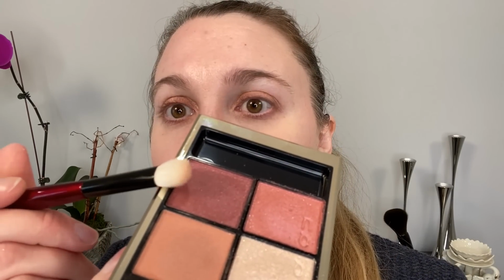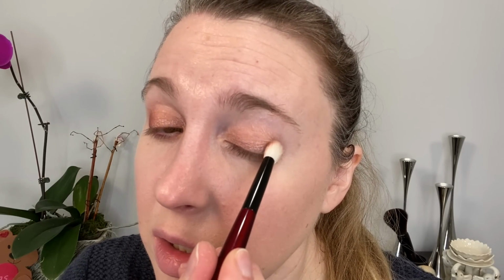Some foundation in the brow. Next, taking the same brush into this deeper shade. And I like this shade a lot because it's a little bit cooler in tone than the other shades in this palette. I wouldn't say it's a cool tone per se, but it is cooler in tone. And I think it's a really nice accent shade.